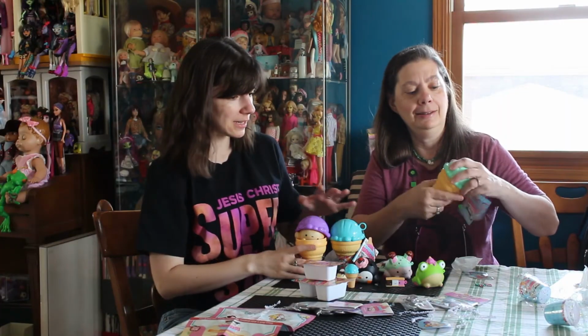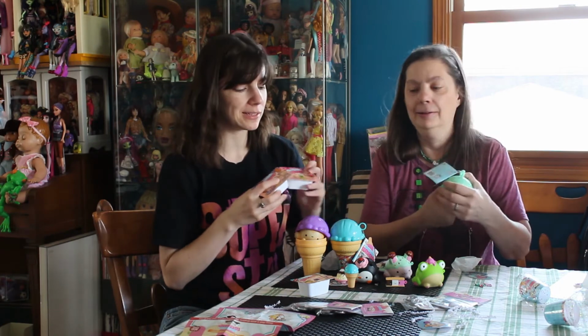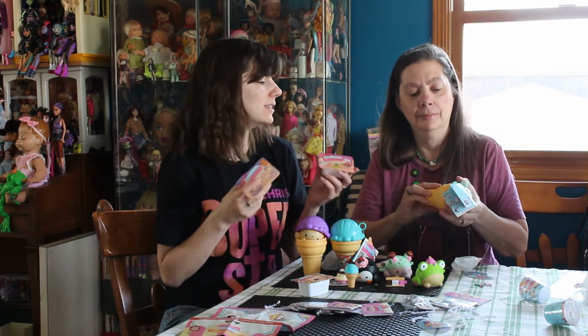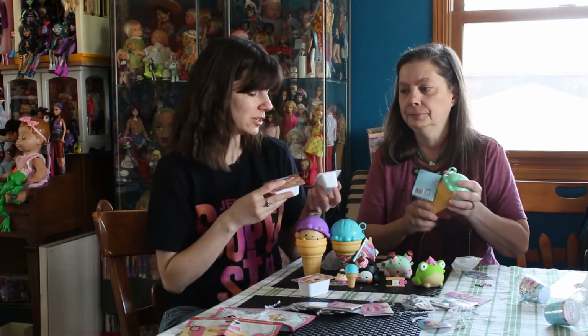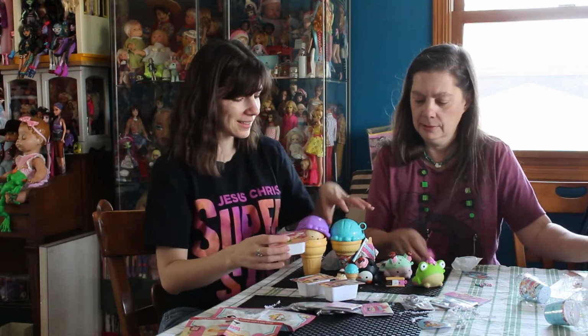We opened these guys. Now we have three of these bestie packs. And as you know, the bestie is the little sidekick that comes with Smooshy Mushies. So inside here is another sidekick friend for you. So these are really cute. I like them. Yeah, this is like the best.